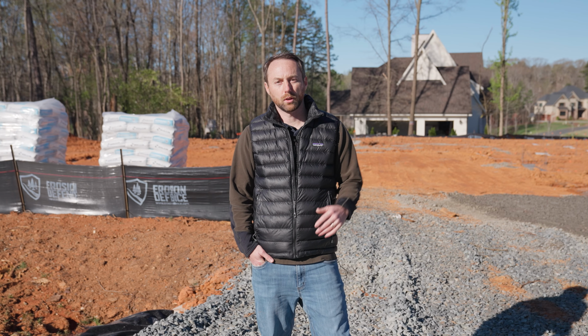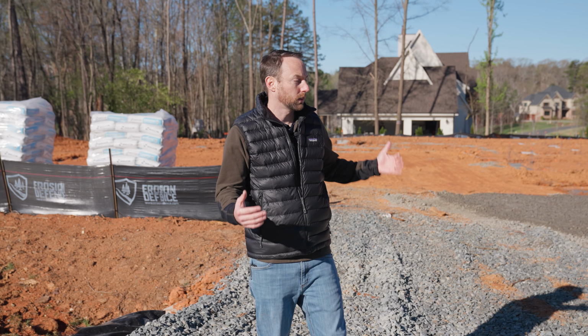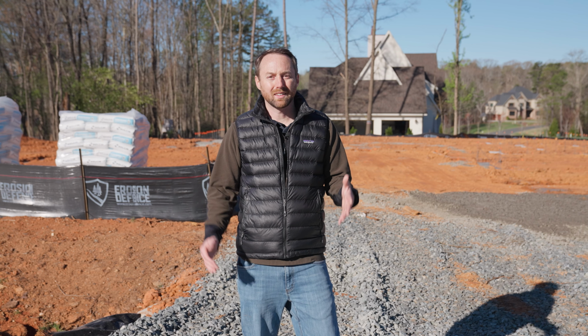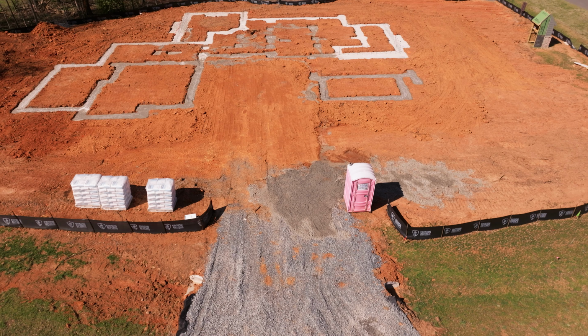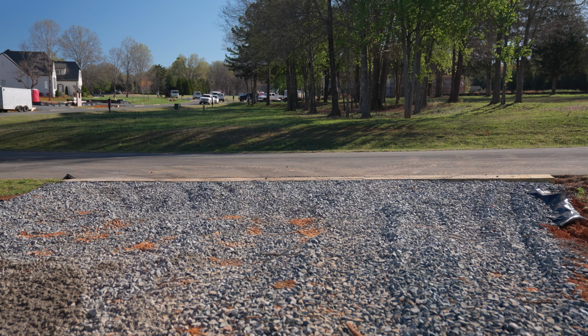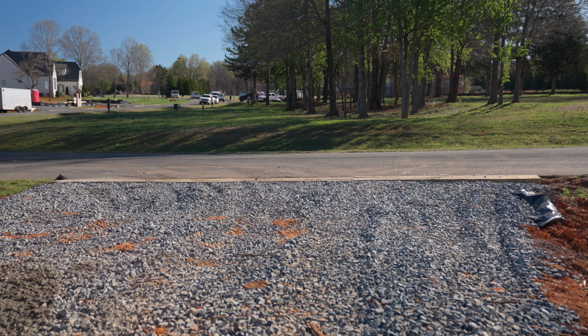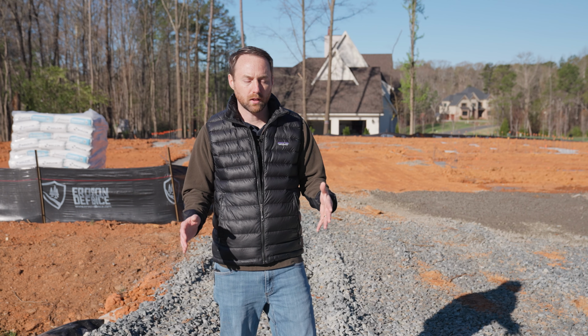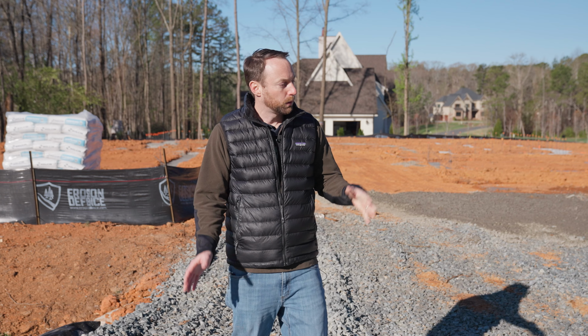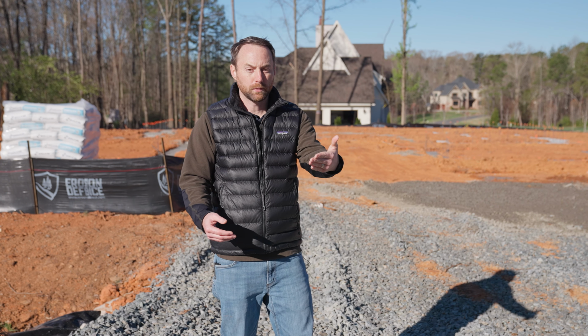So the first thing we do when we come onto a job site is we put in the temporary construction entrance. We like to put the temporary construction entrance in the same location that the driveway will eventually be installed. On this project, it's going to be a courtyard house, so we're actually going to have two driveways, but we're only utilizing one at this time. The other one will be on the far side of the project, but right now this is where all the construction traffic will come in and out.